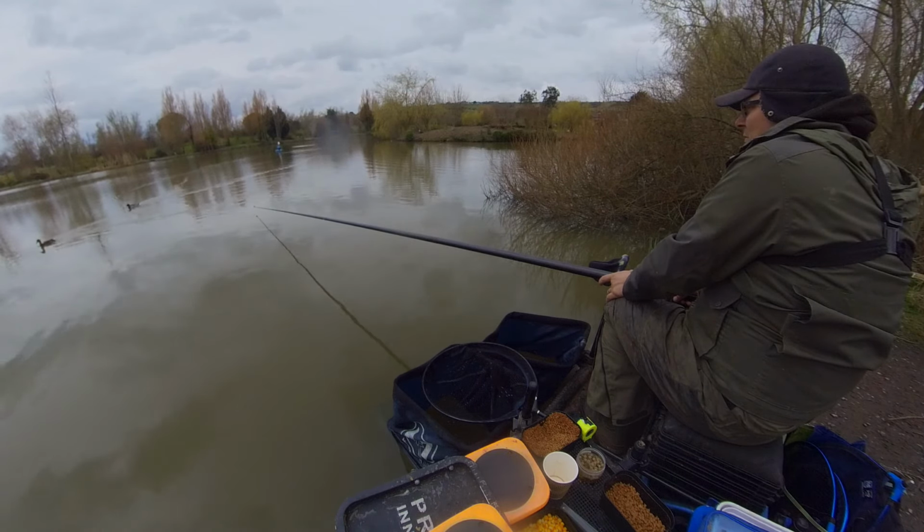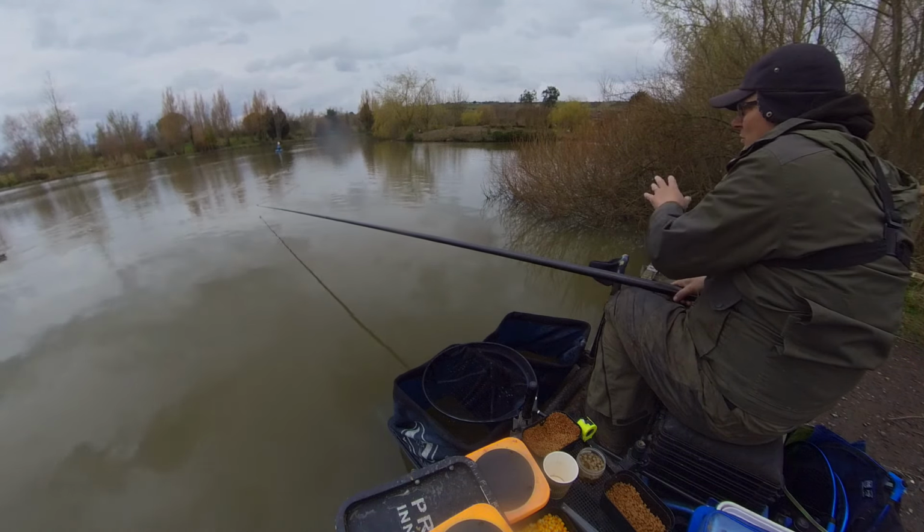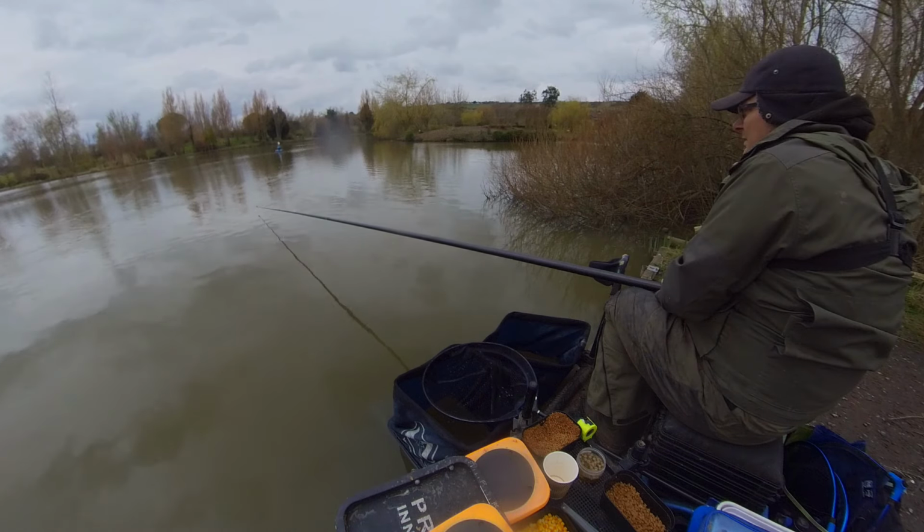I tried my corn line down to the right and had one skimmer over it, but I can't get a bite on it again. So I keep topping that up. So I've got a corn line to my right, pellet line to my left.